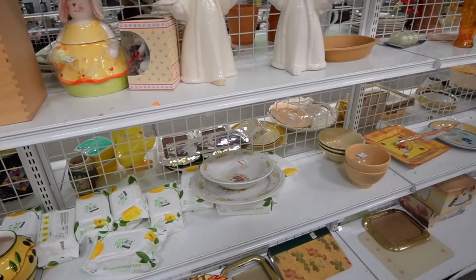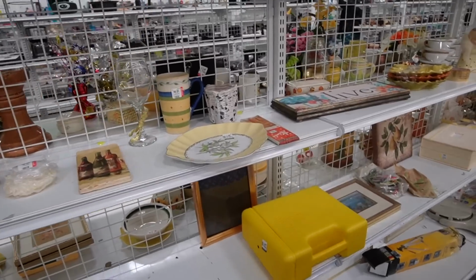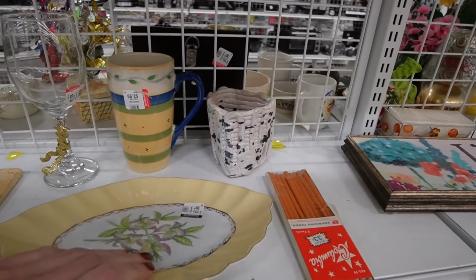Alright, well, I'm not seeing a whole lot on the shelves here, unfortunately. There isn't a lot of stuff to begin with, and as far as stuff for resale, I'm just not really finding a whole lot, unfortunately.